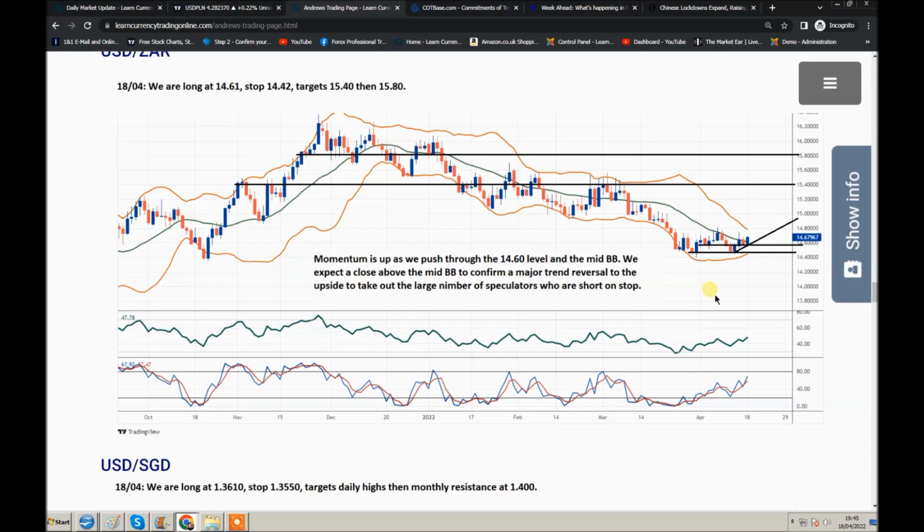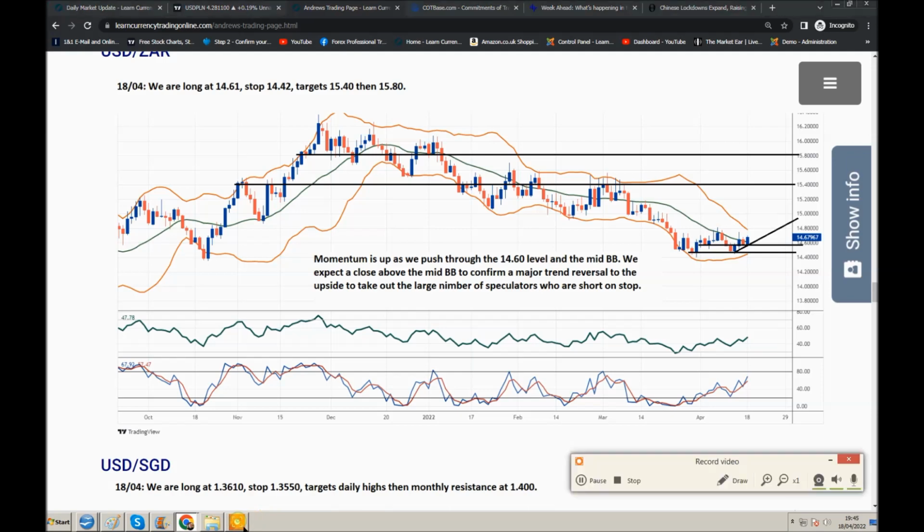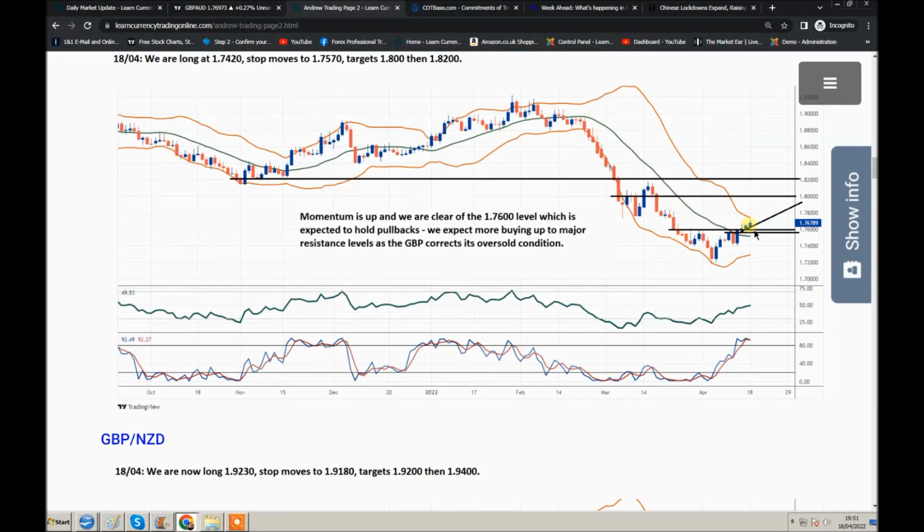Now I'll look at some crosses. I'm going to look at some GBP crosses first. Right, GBP AUD, and we did have a massive sell-off in the British pound, and the market is very bearish on the pound, saying that the Russia-Ukraine crisis will have a big impact on the UK.